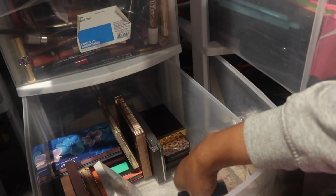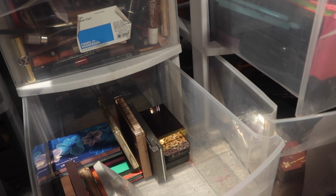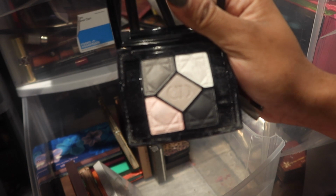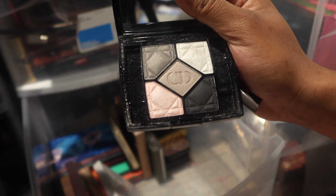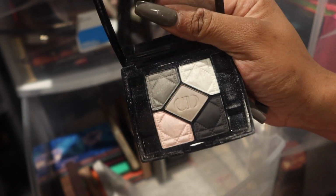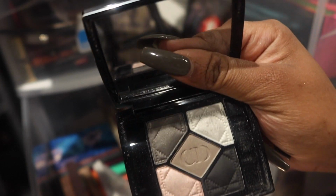I have one Dior. So I have that one Tom Ford and I have one Dior palette. So this is my really luxury one. This is really smoky, very dark, like an old school traditional silvery type of vibe. I think this would be cute. Maybe do a back in the day type of look.